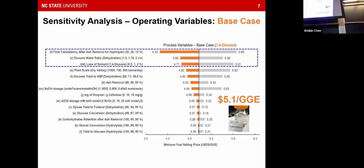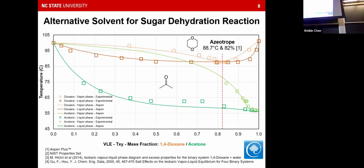I'm sorry, again, this is the minimum fuel selling price. So GGE basically stands for gasoline gallon equivalent. So basically we transform the energy contained in this material into as if it was gasoline, so we can compare with that value that is more common for everyone, instead of comparing this with the price of jet fuel, which is a different value. Of course, a very high number.